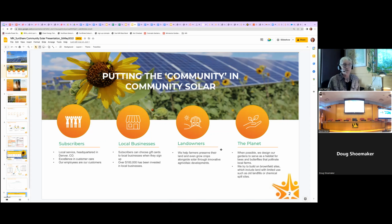We are also always looking for land that isn't otherwise useful for something else. Sometimes this can be brownfields. Sometimes it might be the corners of a farmer's plot that's irrigated in a circle. You've got those little unused corners, and we can sometimes put gardens in them. We're always looking at using land that otherwise wouldn't be used for anything else. And when possible, we plant pollinator flowers around those gardens. More possible in Minnesota than Colorado. A lot more water where y'all are.